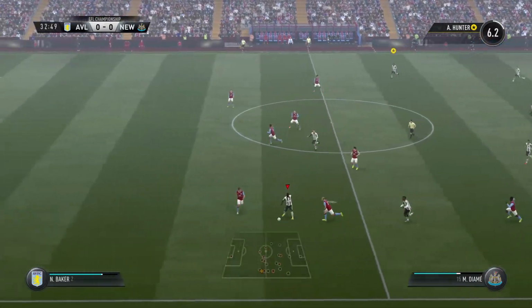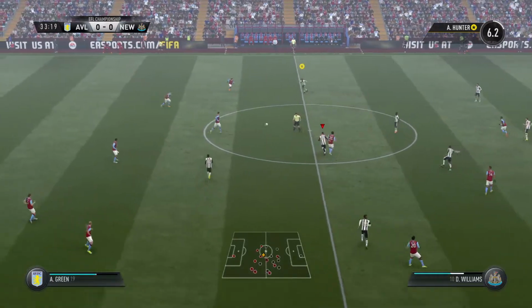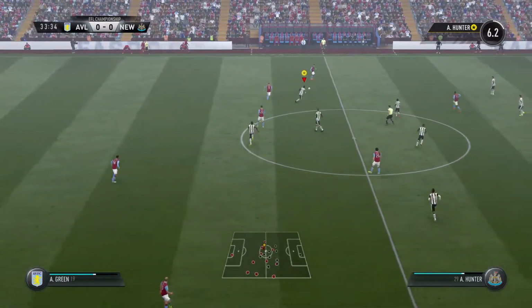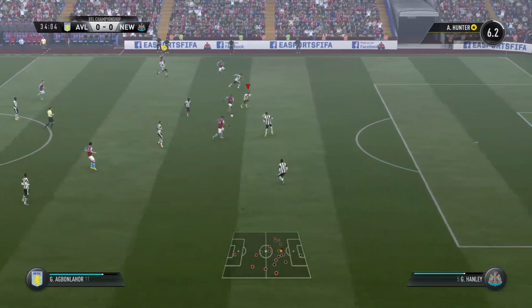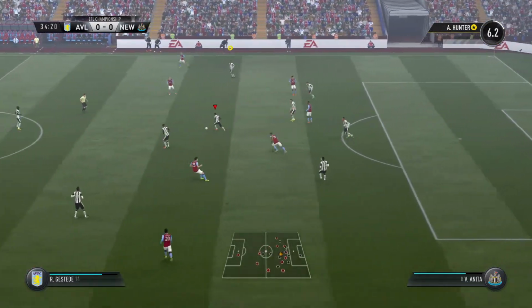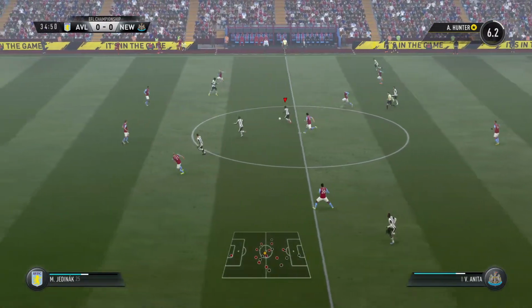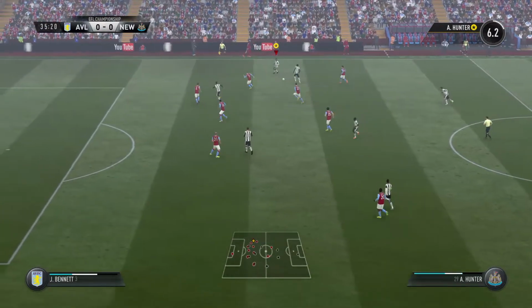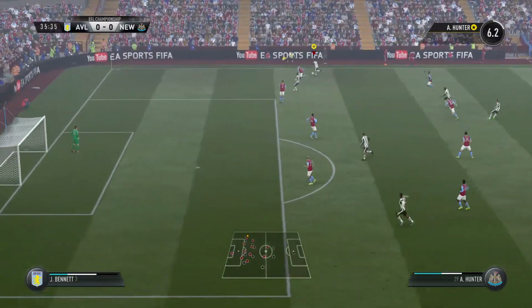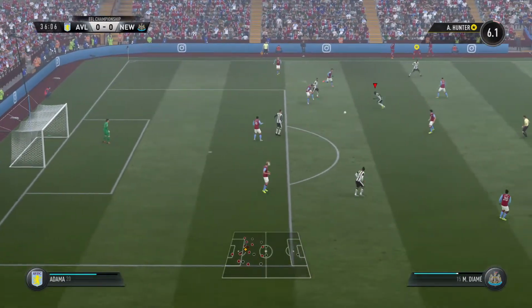Amiobi. Now he's got the ball. What's he going to do with it? Joseph Bennett. Attacking now. That's a fine tackle. Patience is the name of the game at the moment. Baker.